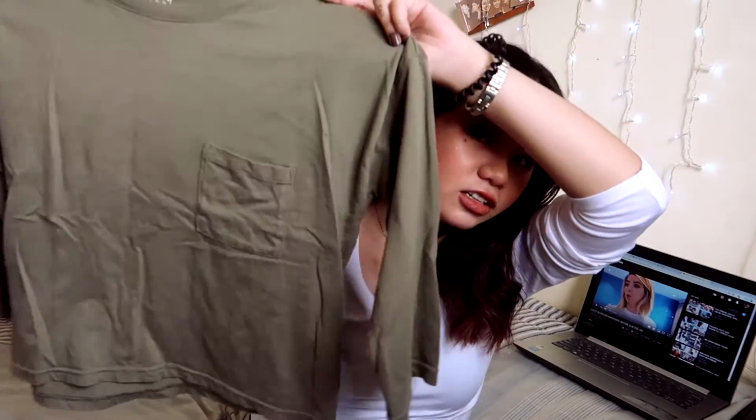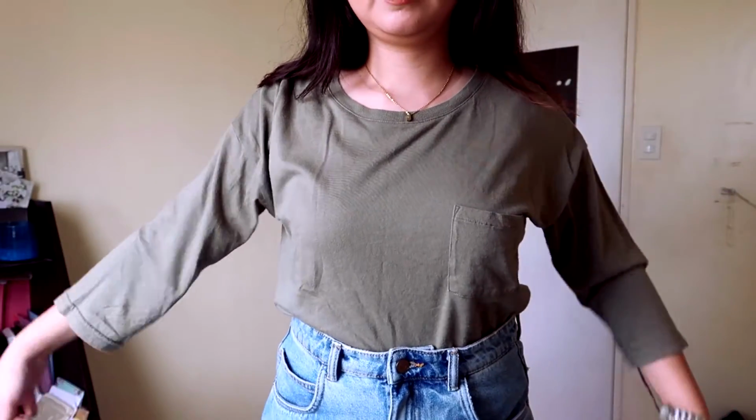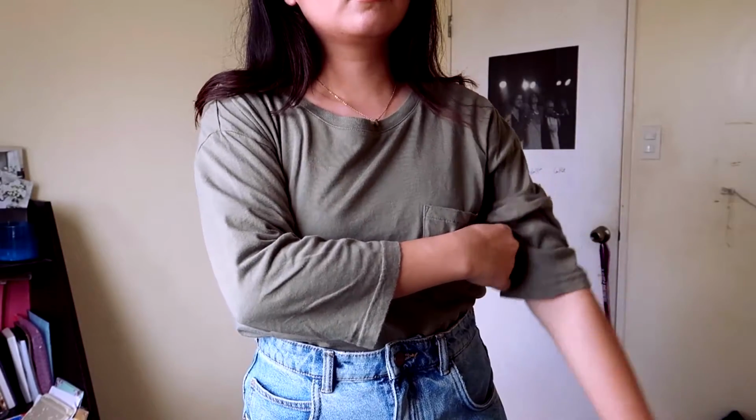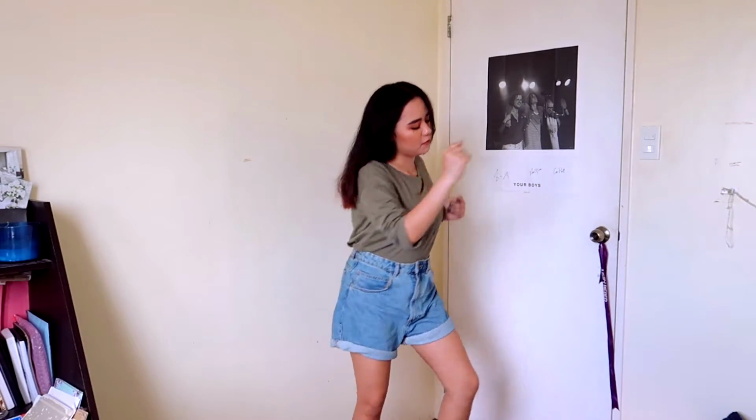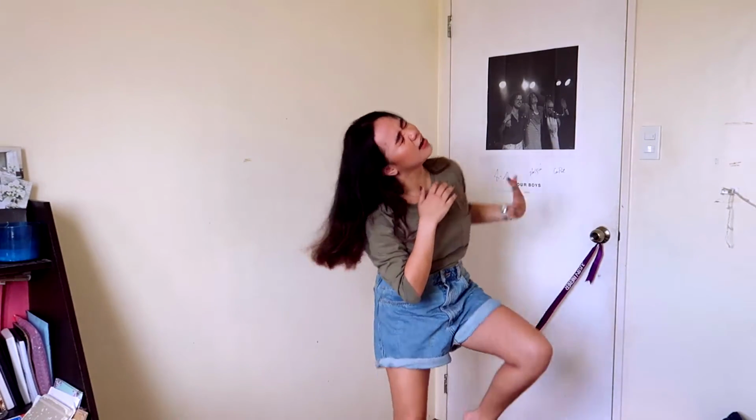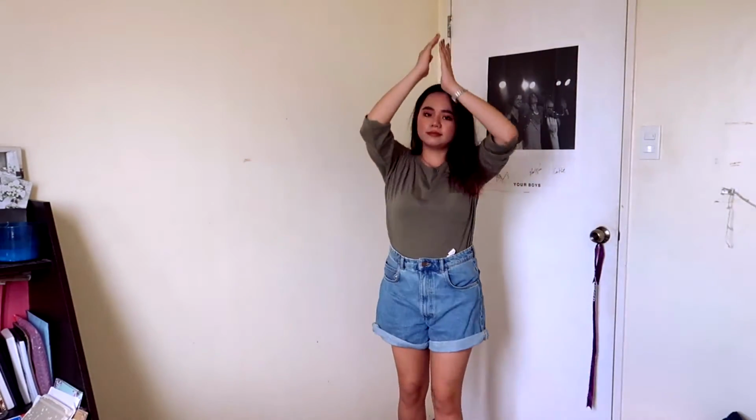Moving on, I got another army green colored shirt. This one, it's a little cropped, but like I said, it doesn't really matter because I tuck everything in. This one just has a pocket on it and tawag dito, parang kalahati lang yung sleeve niya. Parang siyang baseball tee. It's simple. It's nice for casual, almost like running errands. Hindi siya ganun kakapal, pero hindi rin siya ganun kanipis. It's really, really comfortable.